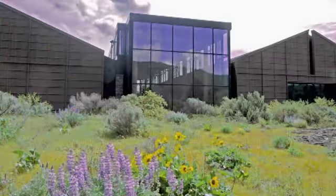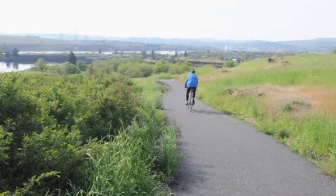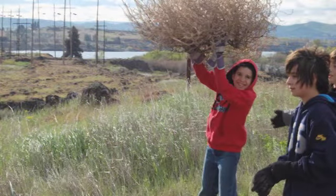The site where the Discovery Center is was actually a cement plant, and so the whole thing was reclaimed. When the Discovery Center first opened 13 years ago, there was nothing on the grounds. The plan was to create a natural garden, all with native plants, so that people could see what the gorge used to look like before it was used for farming and other things. It has taken 13 years of a lot of hard work to get those plants established.